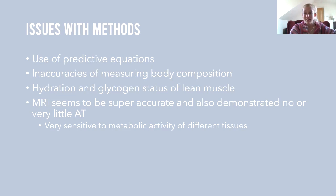And very interestingly, MRI seems to be super accurate at measuring adaptive thermogenesis, but also demonstrated no or very little adaptive thermogenesis after measurement. And this is because it's very sensitive to the metabolic activity of the different tissues itself. So it can identify what is muscle and see what's going on at a metabolic level there, and identify what is adipose tissue and see what's going on at a metabolic level there. So very interestingly, probably the most accurate way of measuring adaptive thermogenesis showed that there was little to no adaptive thermogenesis after weight loss.